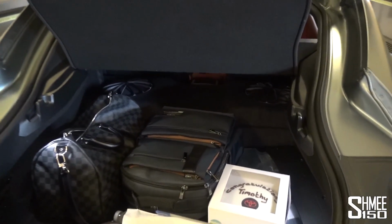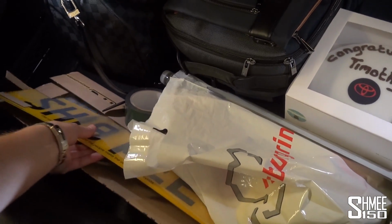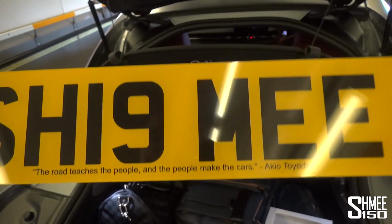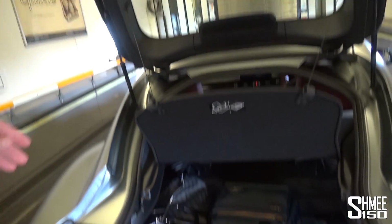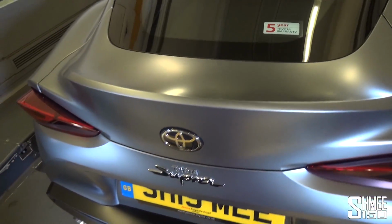Back here, where I've got all of this stuff going around just about everywhere, let me show you these other plates, which will find their way onto the car at some point. Here, with a nice little quote from Jemca Toyota. The road teaches the people, and the people make the cars. As always with my number plates on the cars, that will end up on the car at some point in the future. For the time being though, that will just stay tucked away in there for the minute.